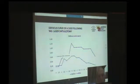This is another case, more spectacular. In pink, you have after YAG laser capsulotomy. Before, in blue, and you see that with the YAG laser we improve a lot the far vision, but also the intermediate and near vision. What this means is that the YAG laser is improving, and indeed the posterior capsule is an obstacle to accommodation in these cases.